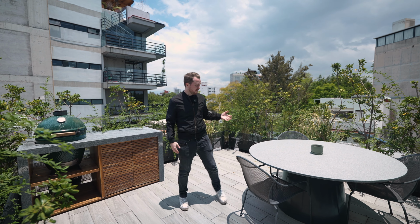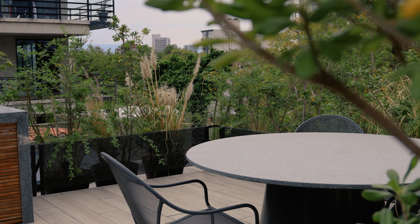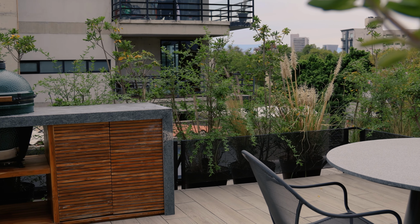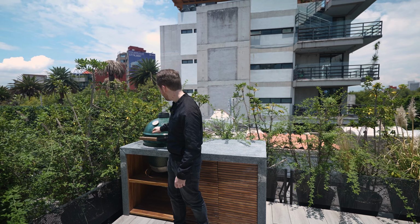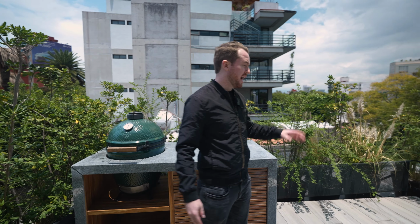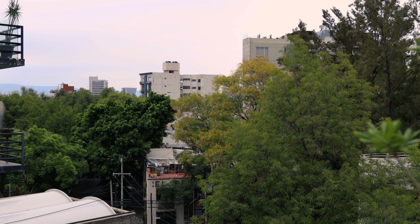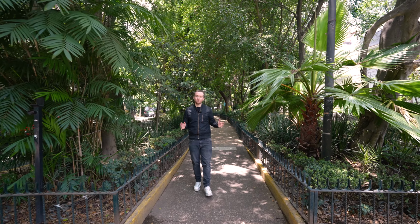But when you come up, you have a pretty simple outdoor dining table here. There's 3 chairs around it, and you actually have 2 grill options. So somebody from my building just installed this really nice grill here. It's called the Big Green Egg, which I think is a great name. And if you kind of look off here into the distance, you have a pretty decent view of the surrounding area. All right, so now welcome to the surrounding area.